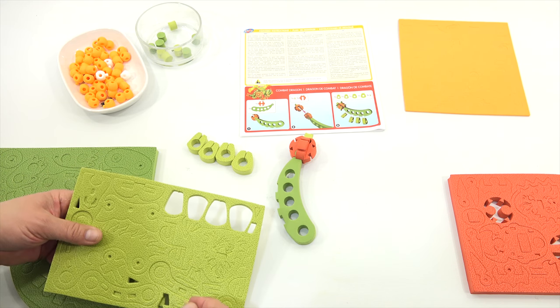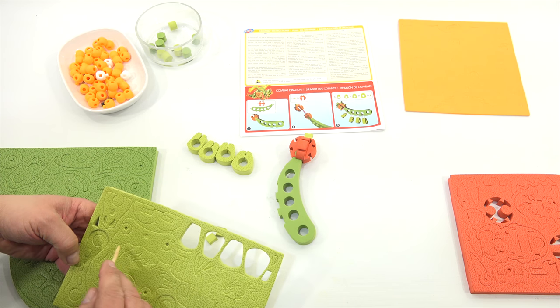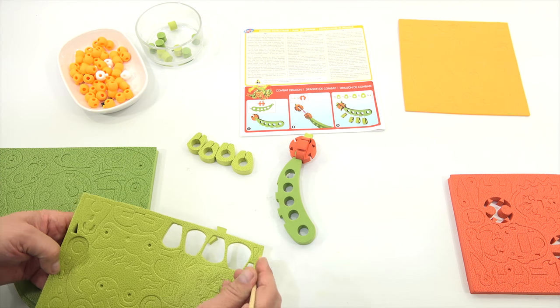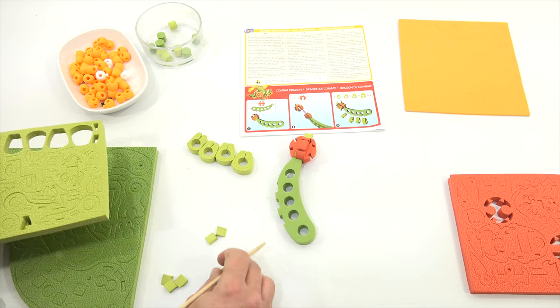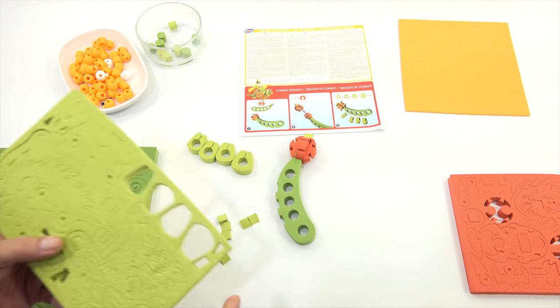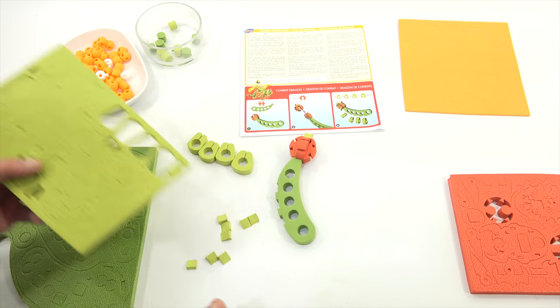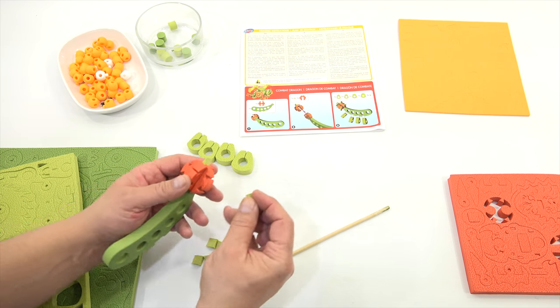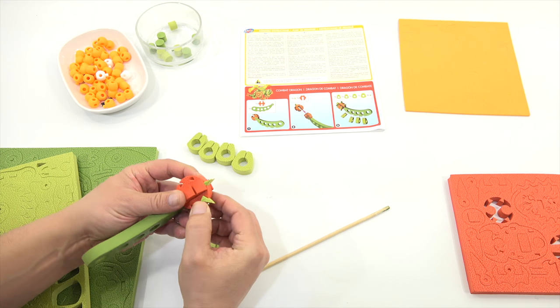1, 2, 3, 4, 5, 6. Where's 7 and 8? 6, 6. Ooh. 7. 1, 2, 3, 4, 5, 6. Okay. Oh, right here. There's some extra ones. Okay. All right. So the rest on this are going up.